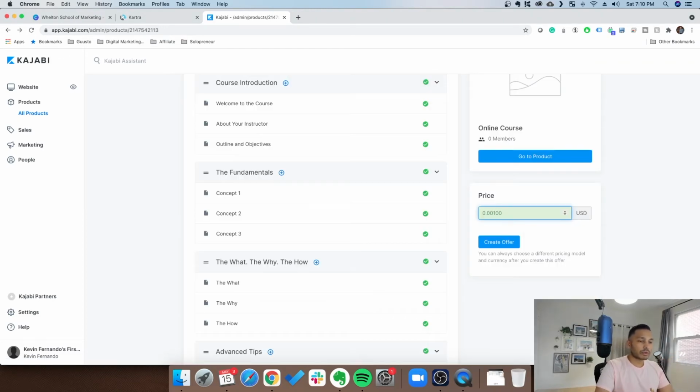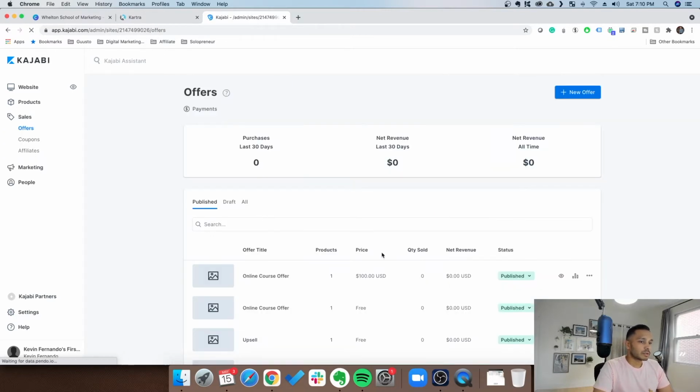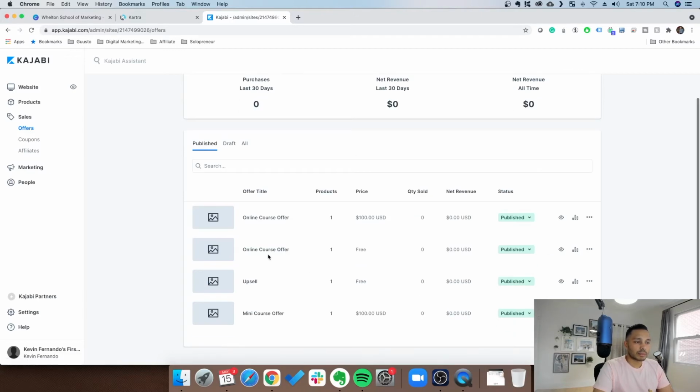And of course, you could create a price for this. You could make it free. You can see here, you just hit one button and it creates an offer. And offers are sort of like the pricing for each of these things. As you can see here, there's a free course, and I've set up some other offers. So basically that's how you sell this product.